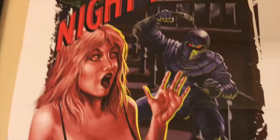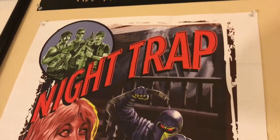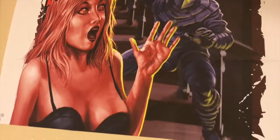I don't know. And also, it came with this sweet poster, which I put up immediately. It has the same artwork that is on the front of the box.